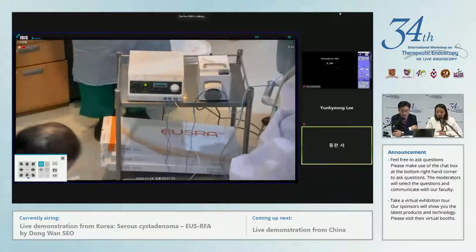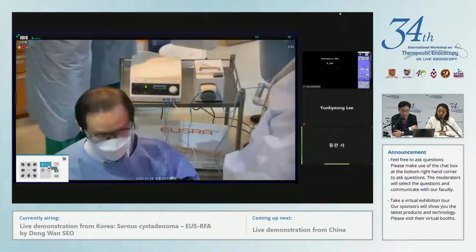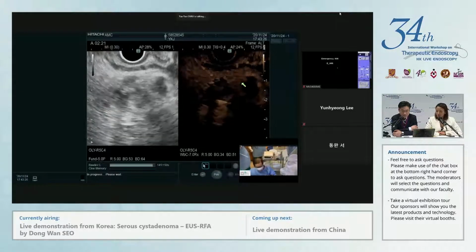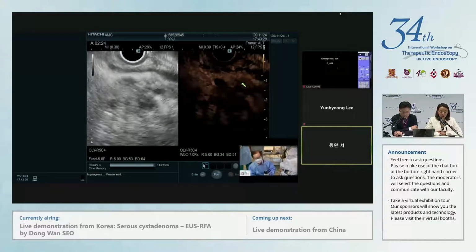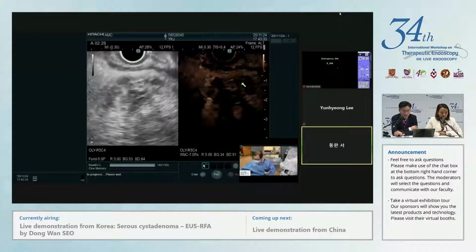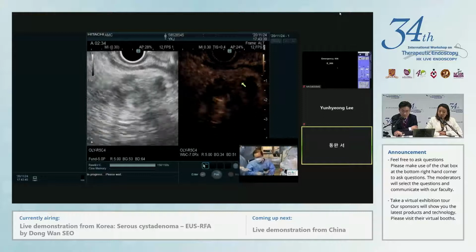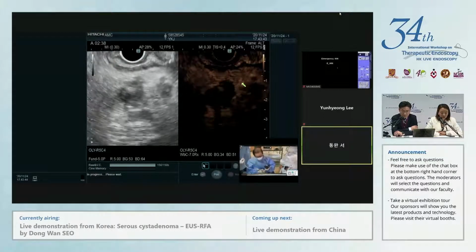Does the RFA probe come in different sizes? Because I remember there is a 1 centimeter, a 1.5, and a 2 centimeter probe that we can choose from. Yeah, there are different sizes of electrode. But we tested the different size electrodes, and we did in vivo and animal studies. But I want consistent results.